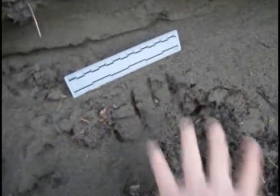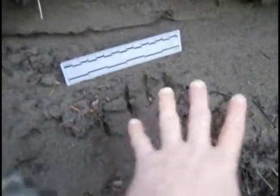The bear came in here and dug in this sand. Now why would he do that? What could have been buried in this river debris here that would have attracted a black bear? Big claw marks there. Let's go see.